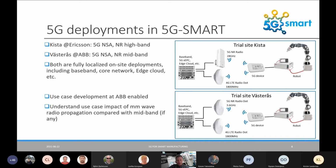And then things happened in early 2020, as we all are aware. So to enable development and implementation of the different use cases at ABB in Västerås, there was a decision to deploy a similar 5G network also in Västerås. In this case, we use mid-band spectrum, that is the 3.6 gigahertz band. We use the same 4G band, the 1800 megahertz, to anchor the control plane, same as in Kista. And also the Västerås network is fully localized. And as you have seen in the previous presentations and the video footage, we managed to do this development and 5G integration in Västerås.